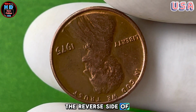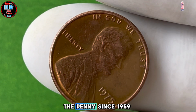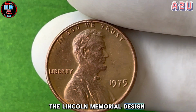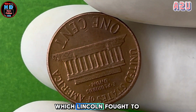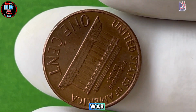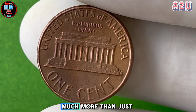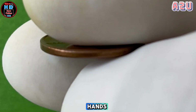The reverse side of the coin features the Lincoln Memorial, which has been used on the back of the penny since 1959. The Lincoln Memorial design represents unity and the strength of American democracy, which Lincoln fought to preserve during the Civil War. These timeless symbols make the 1975 penny much more than just loose change, it's a piece of American history in your hands.